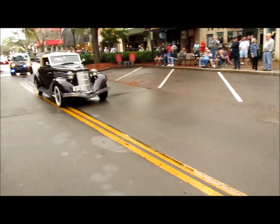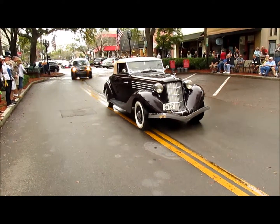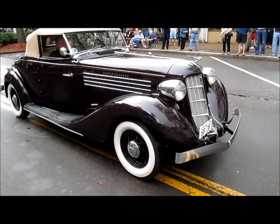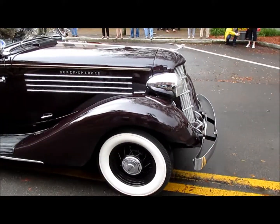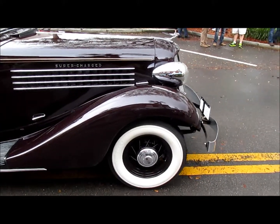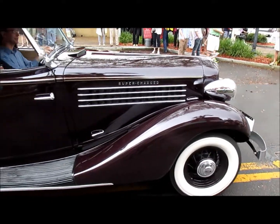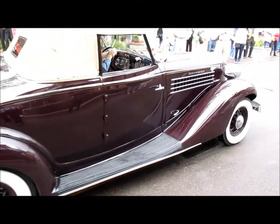And then bringing up the rear, a classic supercharged piece of American iron. A beautiful Auburn. For Jacksonville.com on Center Street in Fernandina Beach, I'm Dan Scanlan.